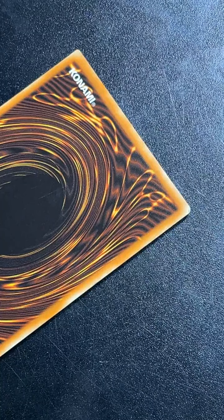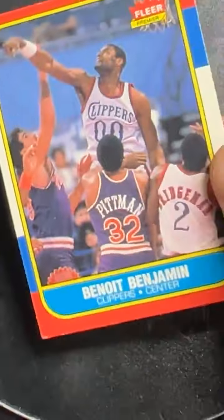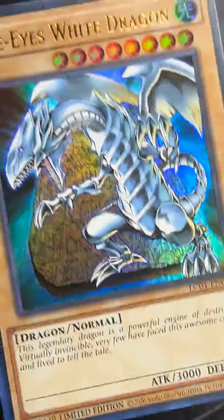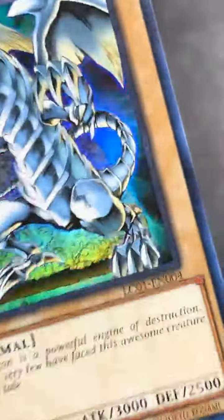Generally, I like the looks of it. Of course, I love sports, but I gotta say, Benoit Benjamin, okay, that's fine. But this thing's way cooler looking than this thing, you know what I mean? But let's keep on going.